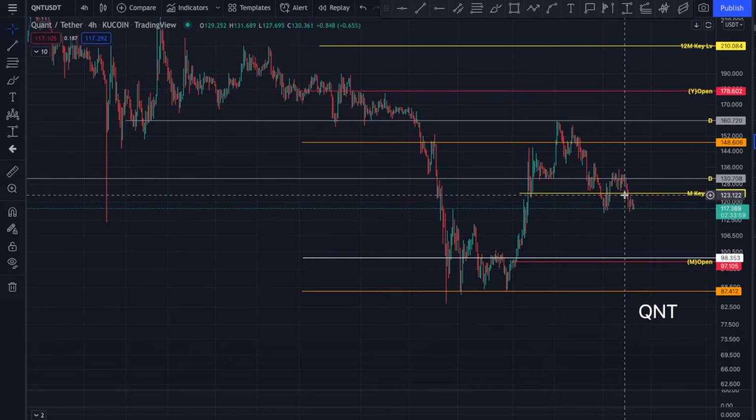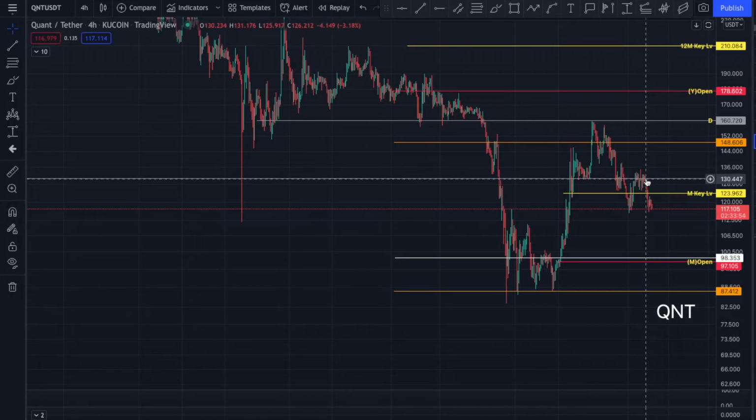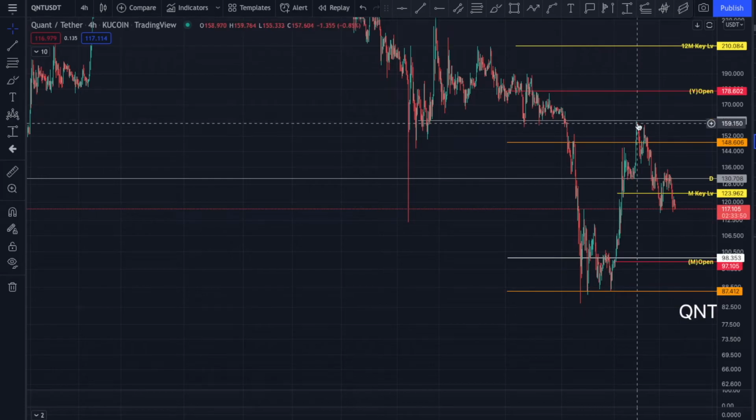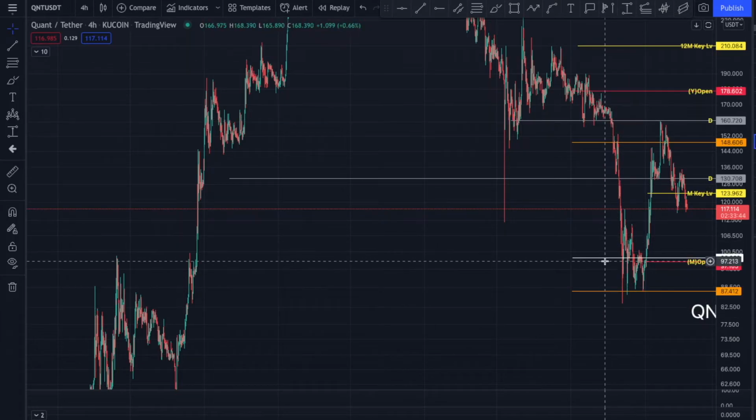Lost your monthly key level right here. This daily right here was slightly holding us down for a second. Up here, when we ran it back from basically the lows to the previous resistance, this is where everything melted down back in January, right? We lost this level and we just kind of completely melted down.